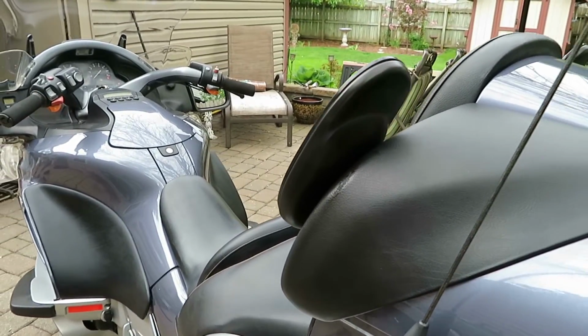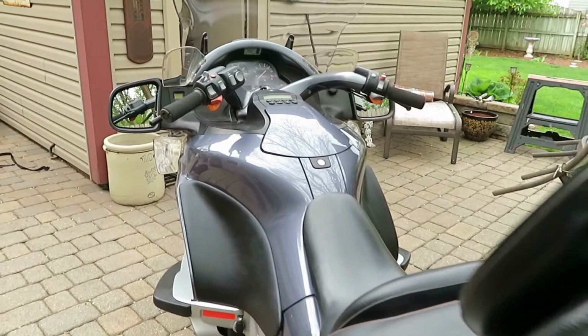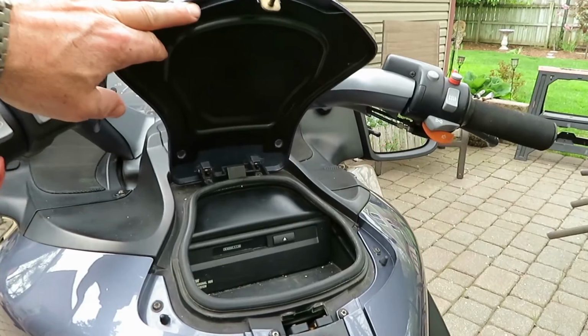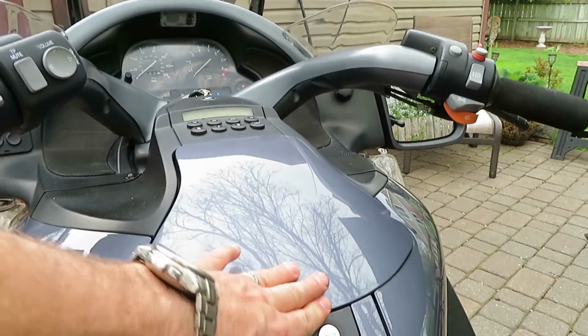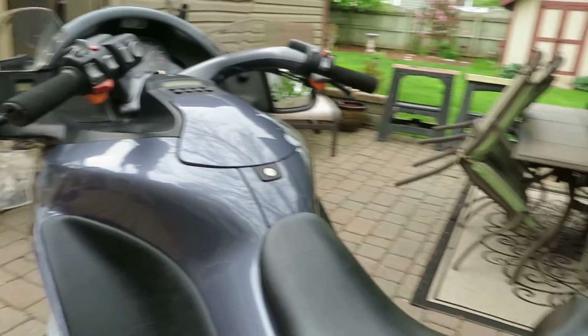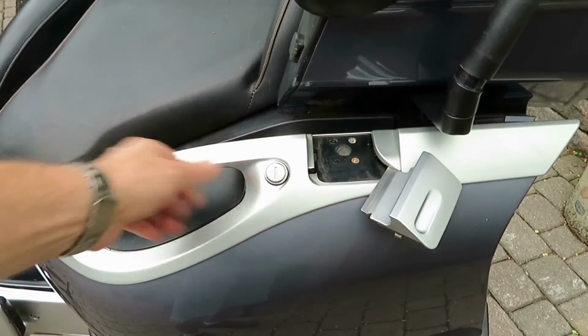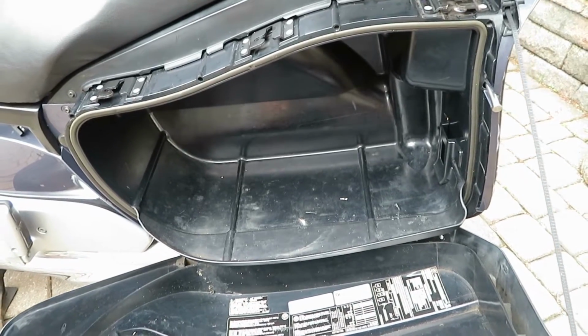I was able to take this motorcycle out for about a 50-mile test ride, and everything works on it just like it should. The radio works, the cruise control, the brakes are good, the ABS system works. It will make somebody an excellent LT to enjoy for years to come.